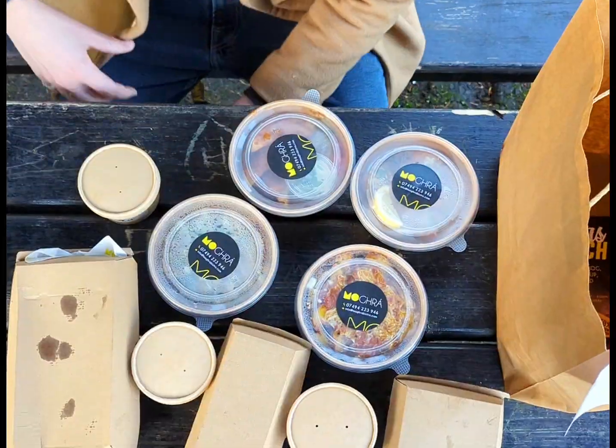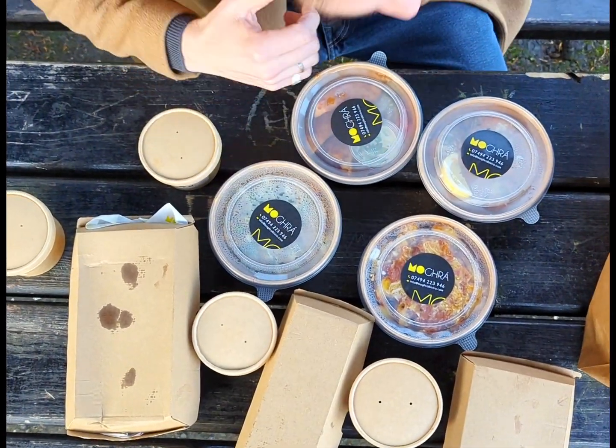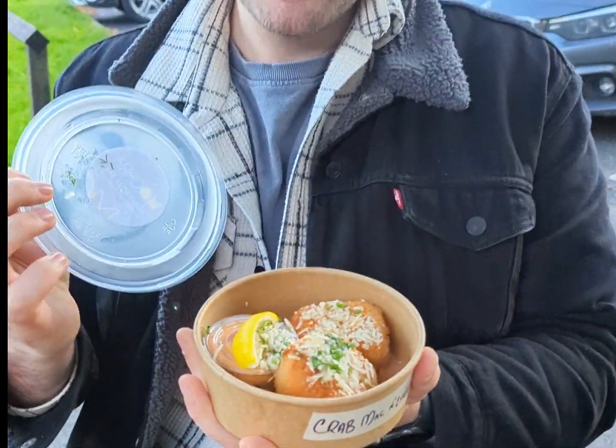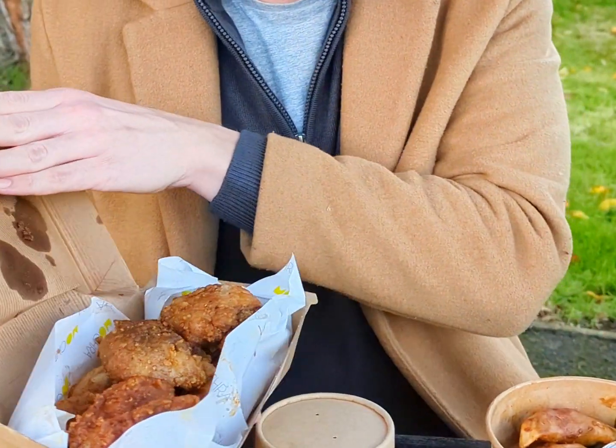Let's see what we've got. Look at all that food. I'm so excited to try this. This looks fabulous. This is one of the specials, the cauliflower samosa. Yeah, okay. Here we've got crab mac and cheese. Never tried it, and that looks class. Unreal. And this is the chicken wings, legs, and breast.